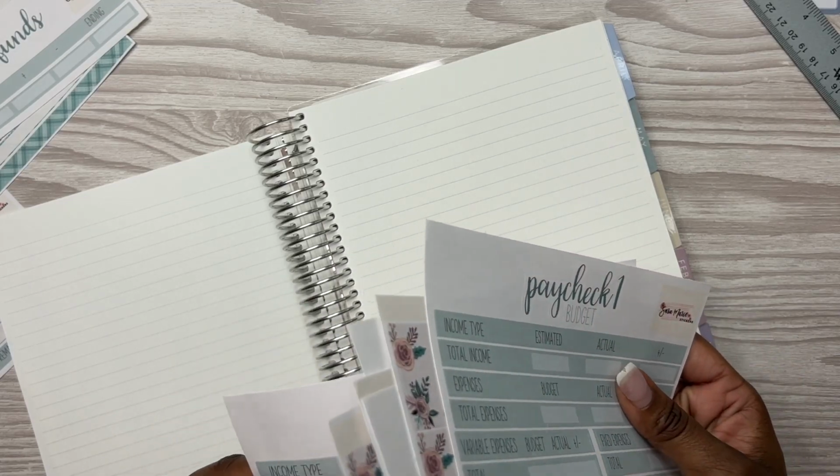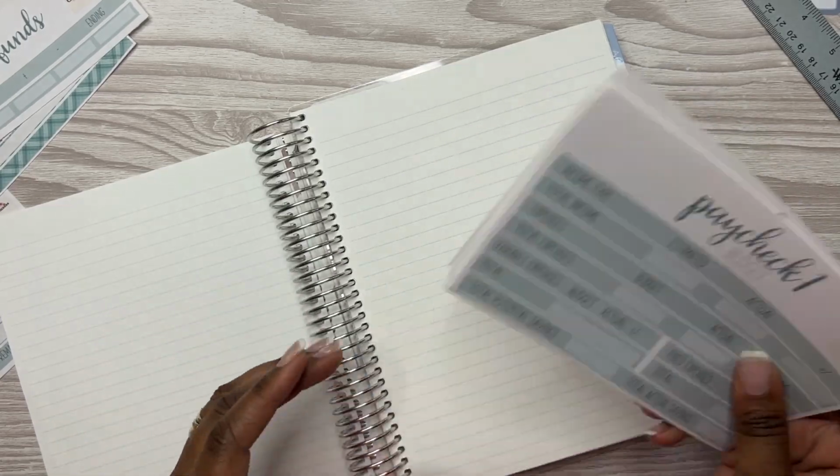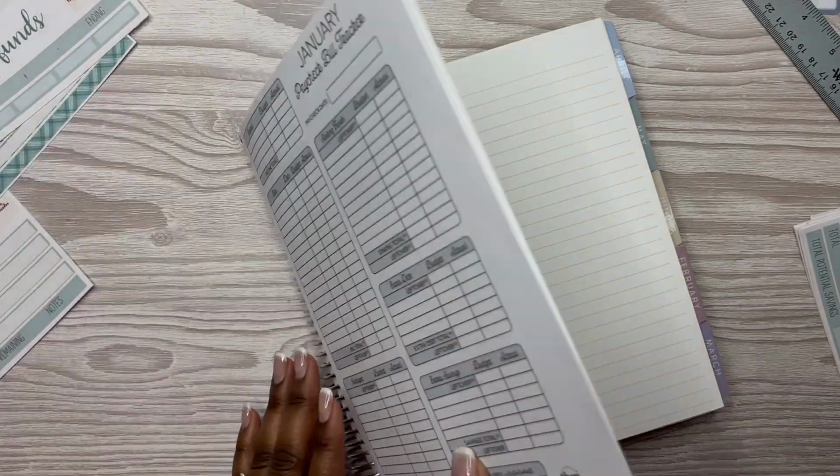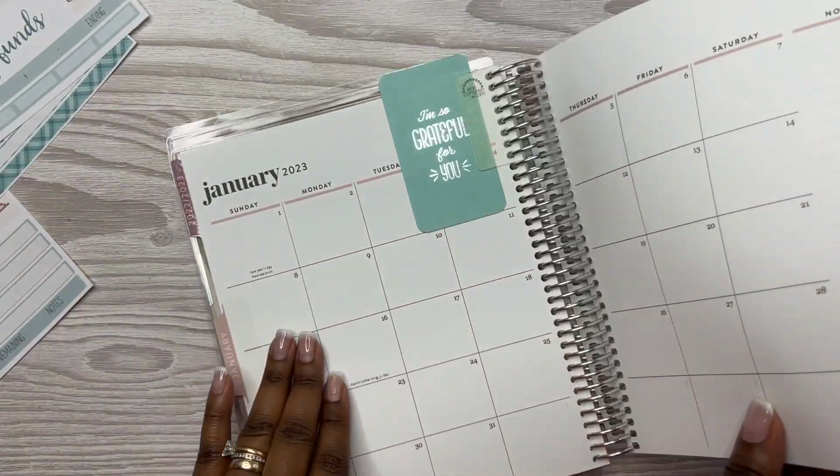I'm gonna do paycheck 4, and I know it's gonna look crazy, but I don't know. Let's just go back and do the sinking funds, so that way I can set up my sinking funds for the year.